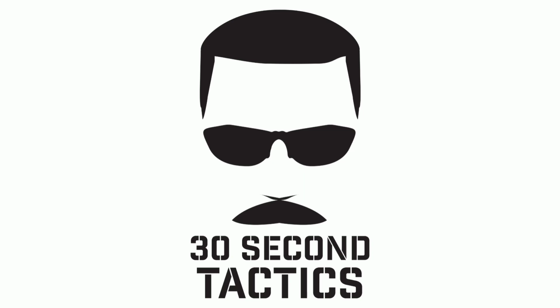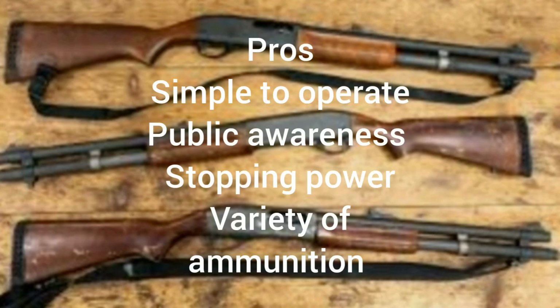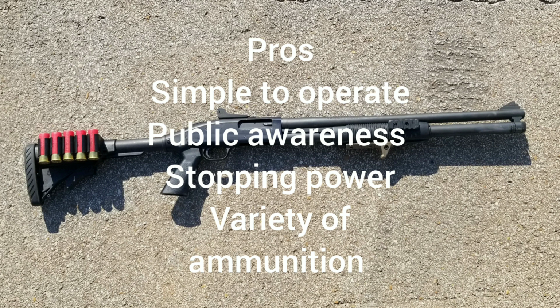Today we're going to talk about the shotgun for patrol. Pros and cons. Is it obsolete? Is it still a good tool? Let's have a look at it. Pros, real short and sweet.